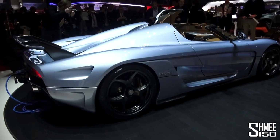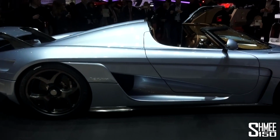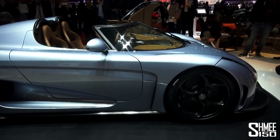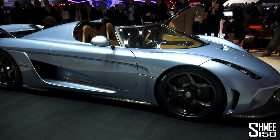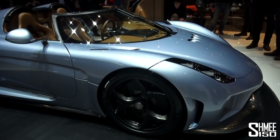The car has complete electric capability, of course, as well. 65 kilometer range on that, and it charges itself either off the petrol engine or obviously by plugging it in as well. What a beautiful, beautiful car.